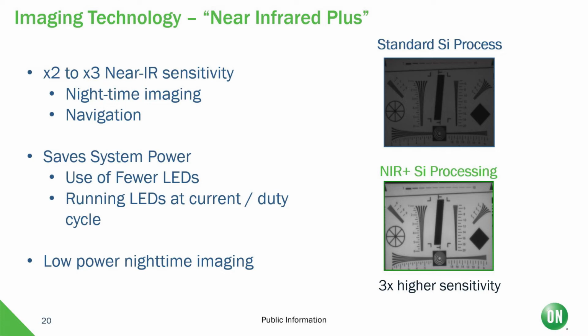One of the technologies that we do at On Semi is try and improve that near IR sensitivity so that the sensor is able to pick that up. What you see here, once again, the overhead projector doesn't do quite justice, but you get the flavor of it. This standard silicon is fairly dark, but if you use that near IR technology, you're able to get 3x the sensitivity under low light conditions.